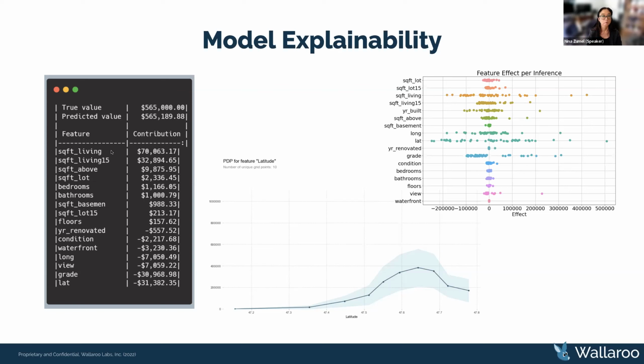In this case, we see that the most important feature is the size of the house, basically the square foot living area. The square foot living area of this particular house contributed $70,000 to the price of the house. Conversely, the location of this house, as expressed through the latitude and the longitude, together had a negative impact on the price of this house.